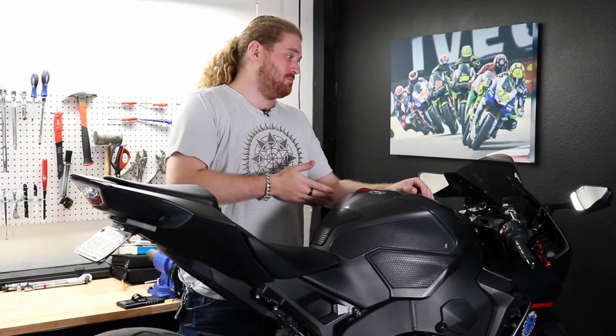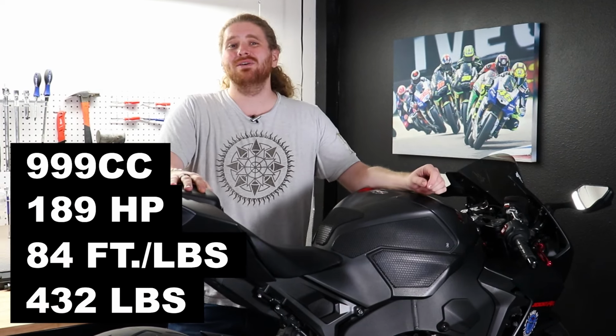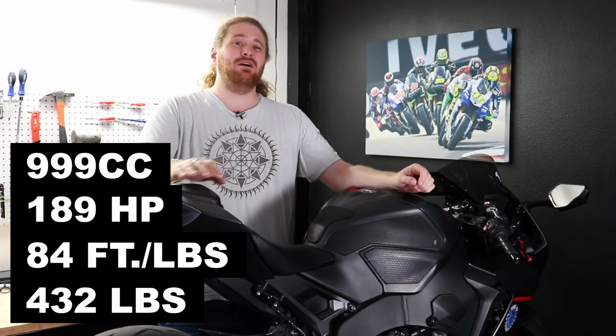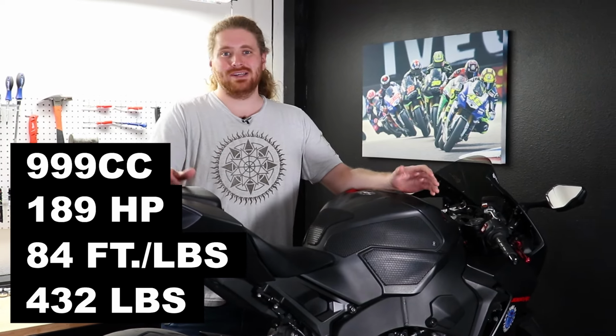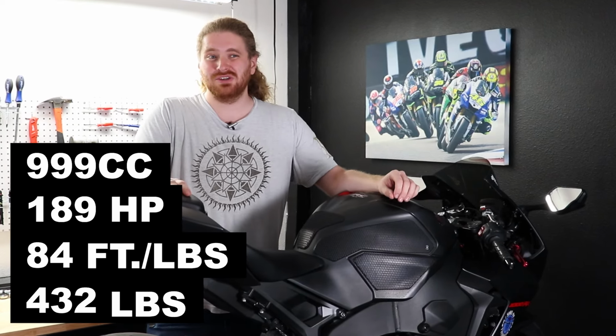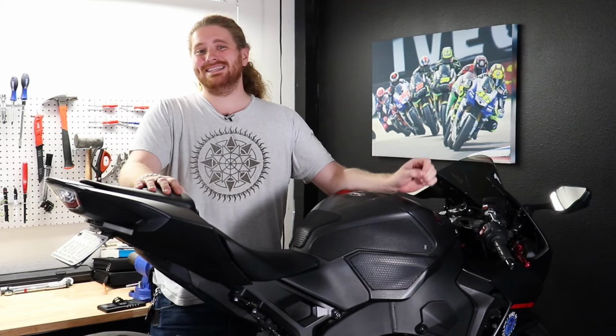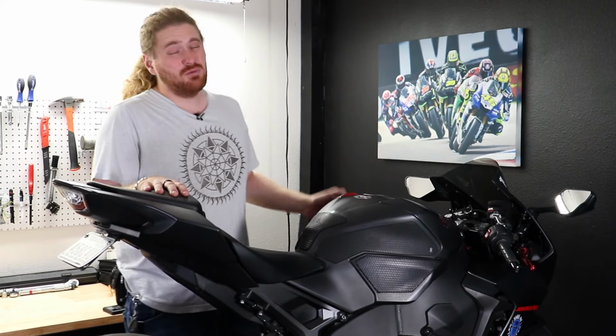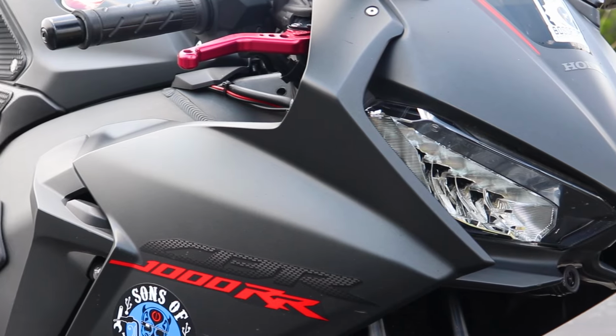So they made this bike right here with a 999cc inline 4 pumping out 189 horsepower and 84 foot-pounds of torque. Now that is less than the bigger bikes out there, but it is lighter at 432 pounds, which is only 2 pounds heavier than a ZX6R, which is pretty crazy. And when you're sitting on this motorcycle, it really doesn't feel much bigger than a 600.